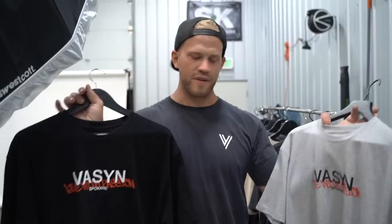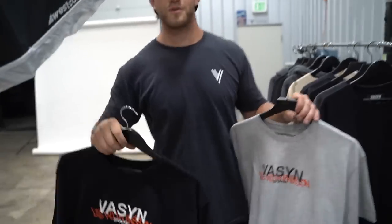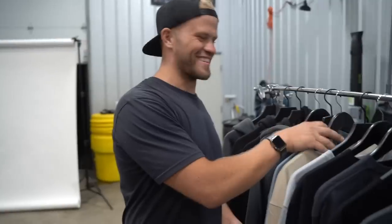Next up is the graffiti design. So we have a black and a light gray. Check out that fire. Blank on the back because you don't want to put nothing on the back. Are we actually calling these Hot Boy Summers?